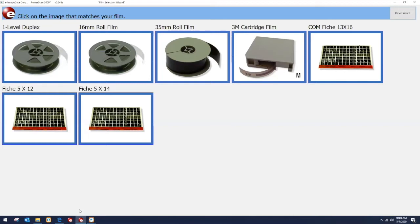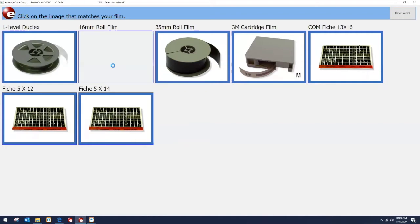So let's get going. When you boot up the ScanPro, the first thing that you see is the film selection wizard, okay? So the ScanPro handles a lot of different types of microfilm and microfiche. Typically what we see in a police department is 16mm film, and that quite often is duplex, regular 16mm. We've got libraries that use 35mm, the 3M cartridge and there's variations of fiche. So I already have my film loaded up on it, but the first thing I'm going to do is select my film type. I'm going to click on that.